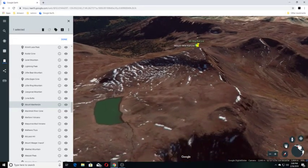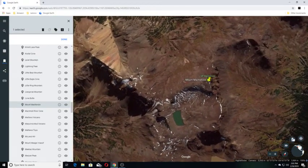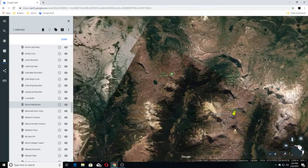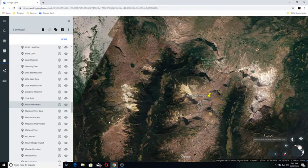So we'll see if we have any views in this area here. And we don't appear to, which would be kind of cool if we did. And we don't, so we're moving on to our next one, which is McLeod River Cone.